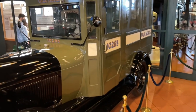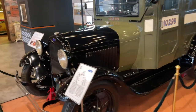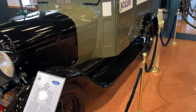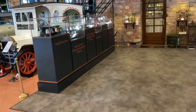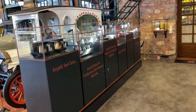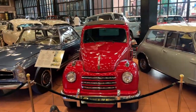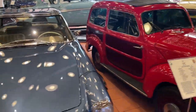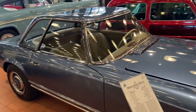U.S. mail. That's kind of funny. 1929 Ford Model A. I don't know, looks like just all coffee makers. I don't know what that is. So let's go down the middle and then we'll get out of here. A Fiat. And a Mercedes. Is this a 500? Nope, 230 SL.